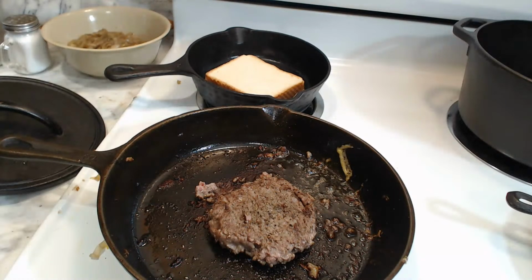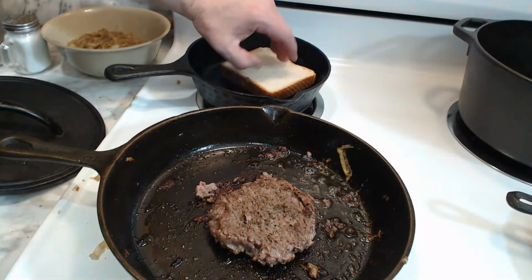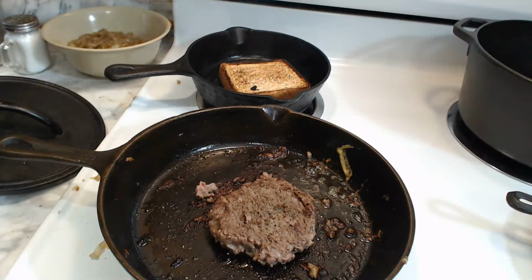That could be the grade of ground meat you're using, too. Well, there is that. Yes, I am using 80-20. That is true. I'm told that you may actually want to use more fat than 80-20, although it may seem a little hard to believe. Well, let's flip this quickly. Yeah, maybe the temperature is up too high or something on this one.